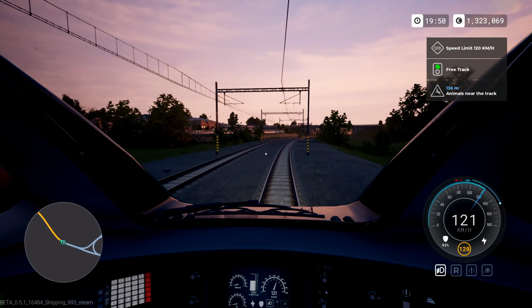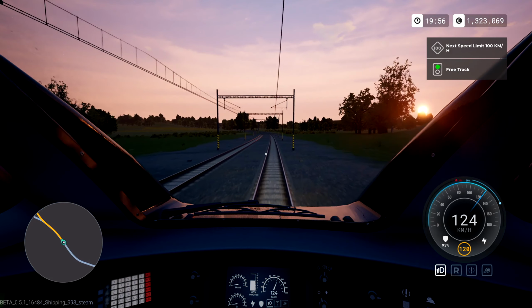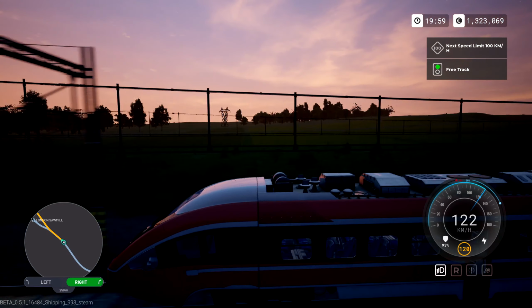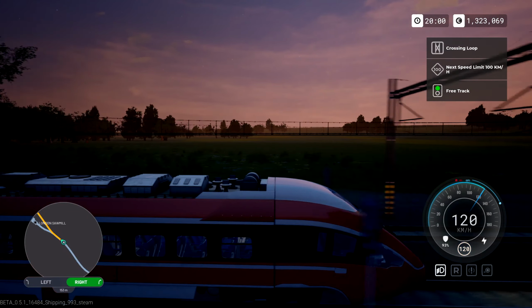Next speed limit is 60. I think that's for an industry. There's quite a few industries that we pass on the way into London. Ooh, not much happening here in the UK. Just lots of farmland. Well, I suppose that's true. Oh, it's just rendered out of existence there. Which way are you going here? It's telling me to stay on the right. That's good. Let's do so. So that is London Sawmill. Did not know London had a sawmill.